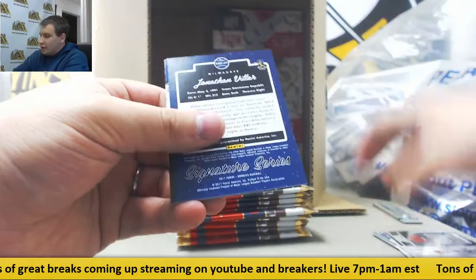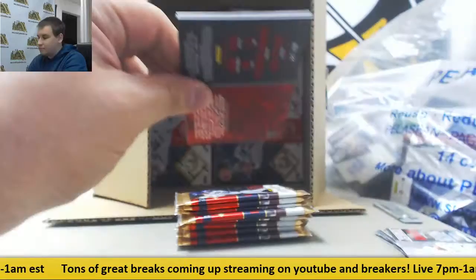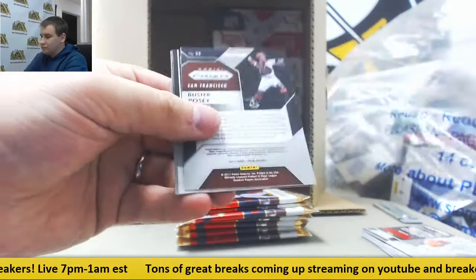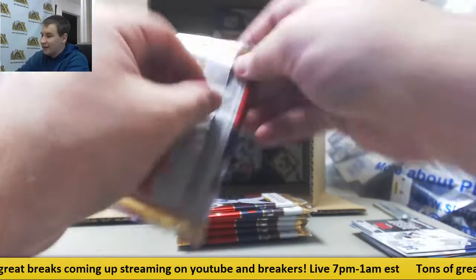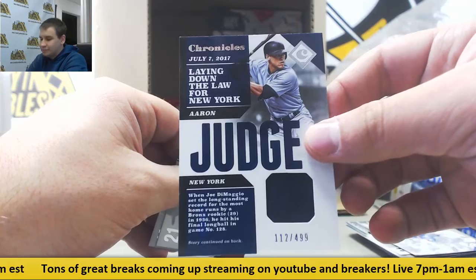Next auto for the Brew Crew, Jonathan Villar. Base auto. Logan Morrison, /199 for the Rays. Posey Prism and Nolan Ryan, /399. And there he is again. Jersey Relic, /499. Aaron Judge. Another Jersey Relic.